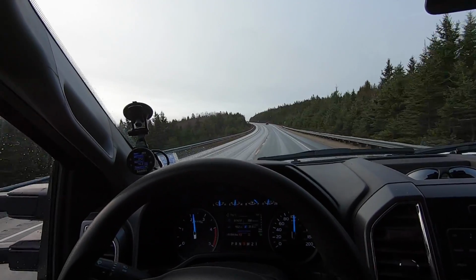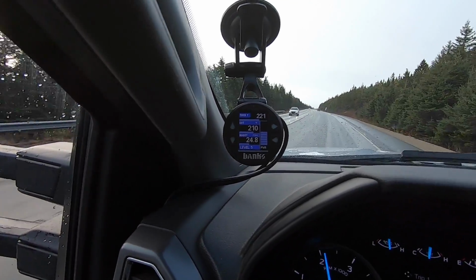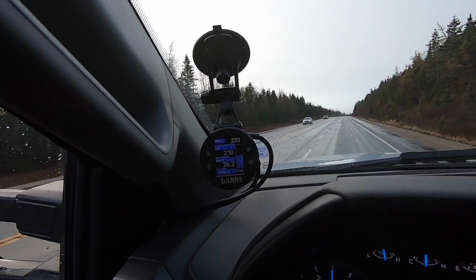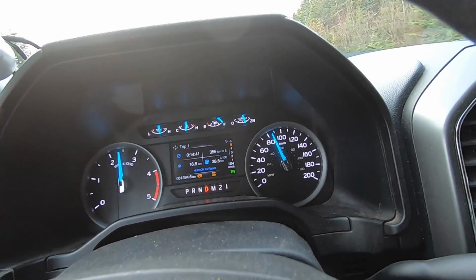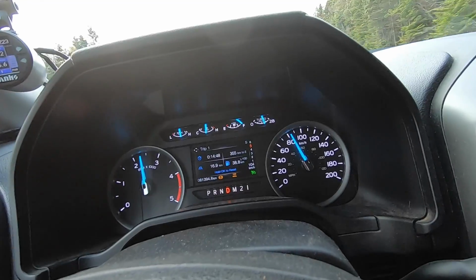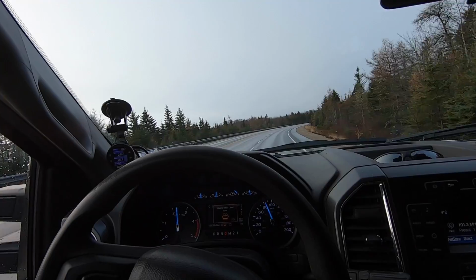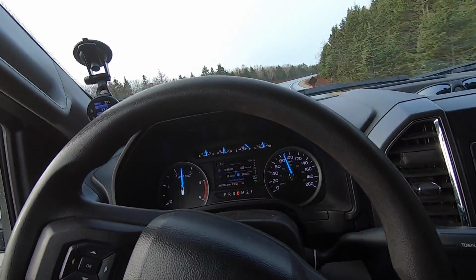But, all right, so now we are into the hill, and you can see the power being added from the Derringer to the truck. Drop down to 5th gear. I think 5th gear is going to hold it just fine. Yeah, 5th gear is going to do it. Picking speed back up here now.